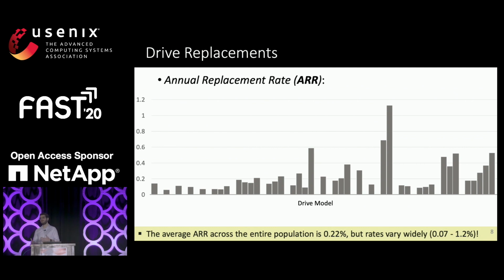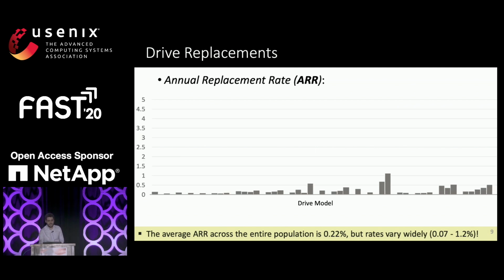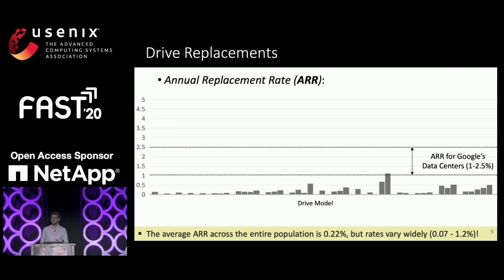So to help answer this question, we put our results in perspective with related work, and basically the first thing that we observe is that the highest replacement rate in our study lies at the low end of the range reported for Google's data center drives, which experience replacements of 1 to 2.5% every year.